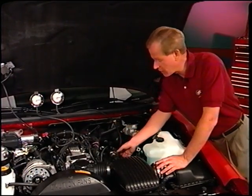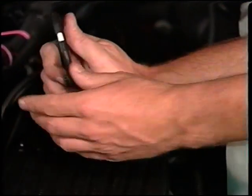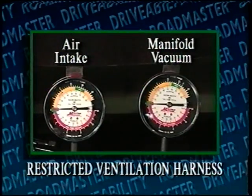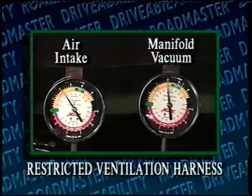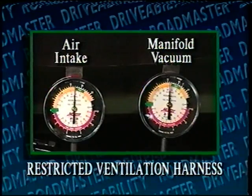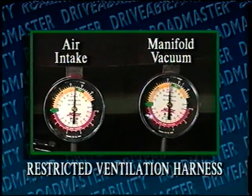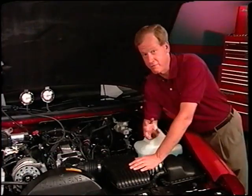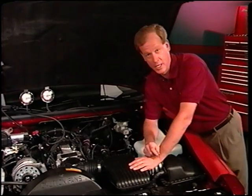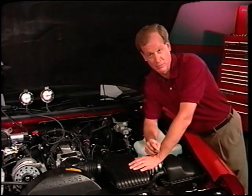Also make sure the ventilation system is not leaking from the point where the two hoses are connected together for the test. If the ventilation harness is restricted, the vacuum level at the intake manifold gauge will climb faster than the one at the air snorkel. Eventually, the levels between the two gauges will even out. If it takes more than 5 seconds for the two gauges to equalize, it is unacceptable and the harness should be replaced.